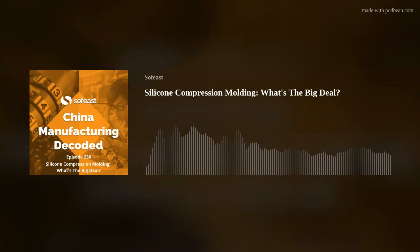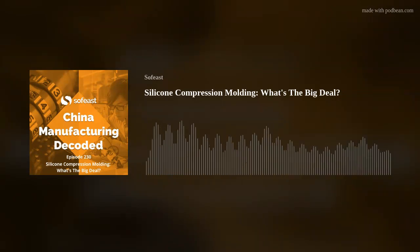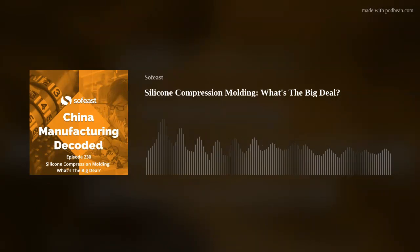So, we've got the typical liquid injection into a machine versus putting a slug of material and compressing that into shape. That's the two differentiators between the processes, really, which is a key thing. And one of the main advantages of compression molding for silicone is the simplicity or lack of complex tooling, compared to injection molding, right?